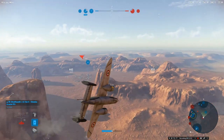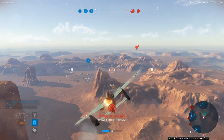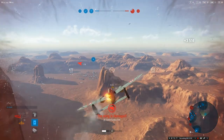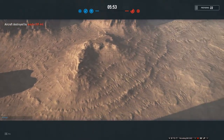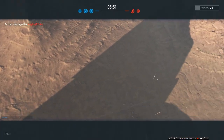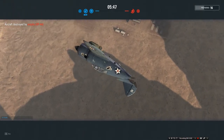The rear gun doesn't appear to have the greatest turning circle. Mind you, it's firing now. Oh, no, no, we've gone. So, up against an XP-44, we've got a bit of an issue. The rear gun isn't the greatest, but we've put a number of holes in him.